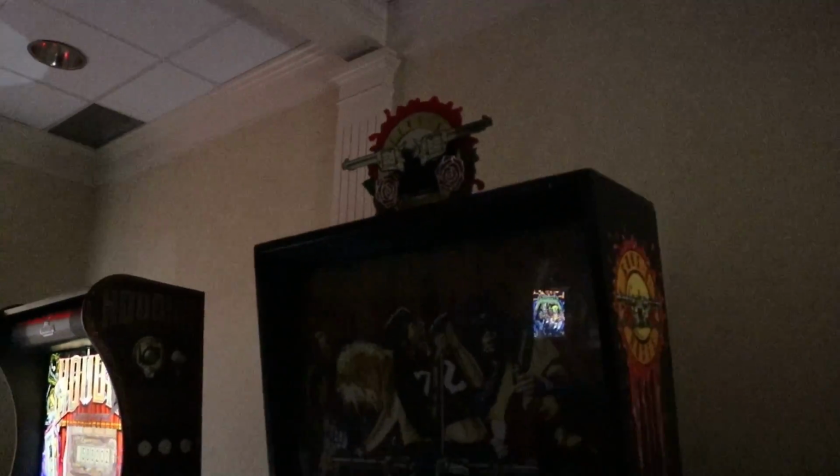But unfortunately, it is not working. I guess the balls are jammed on it. Right there you can see some of the balls are jammed, but that's the one game I want to play. So if anyone has a Guns N' Roses pinball machine they want to let me come over and play, hit me up. Leave it in the comments below.